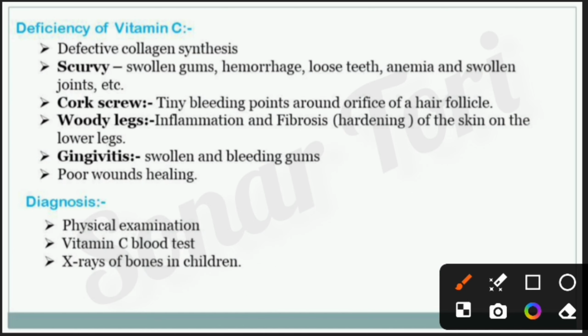Deficiency of vitamin C. As vitamin C helps in collagen formation, in case of its deficiency, defective collagen synthesis occurs. The main deficiency disease of vitamin C is scurvy, and some symptoms of it are swollen gums, hemorrhage, loose teeth, anemia, and swollen joints. Those all occur in scurvy.